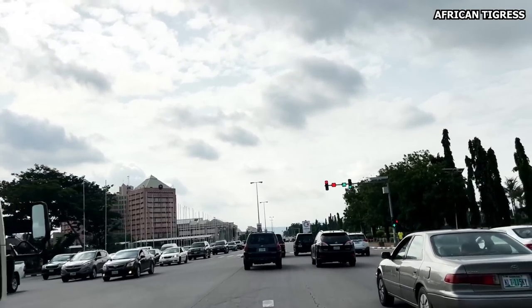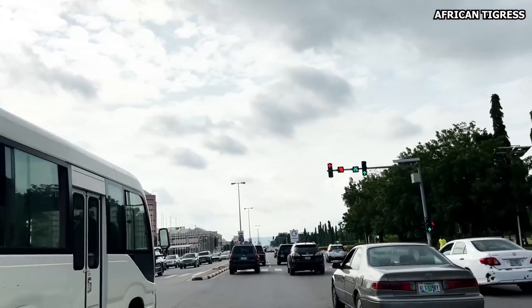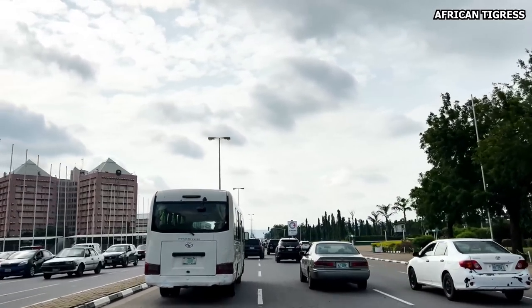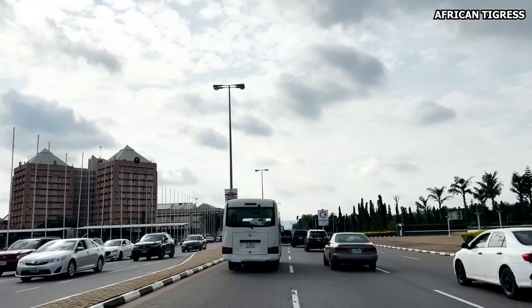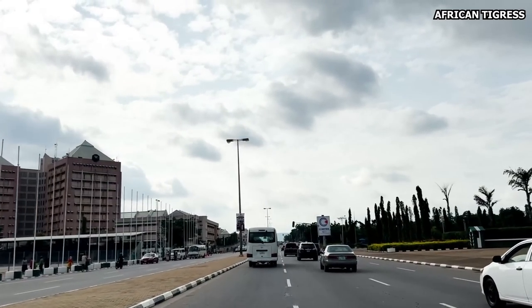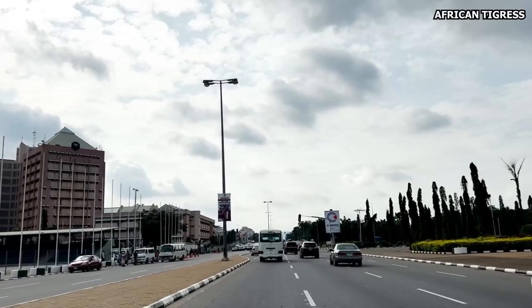As I had mentioned, it might be difficult to record some of the residential sections in this area because I told you this is a high security zone, but let's see the environment around Maitama.